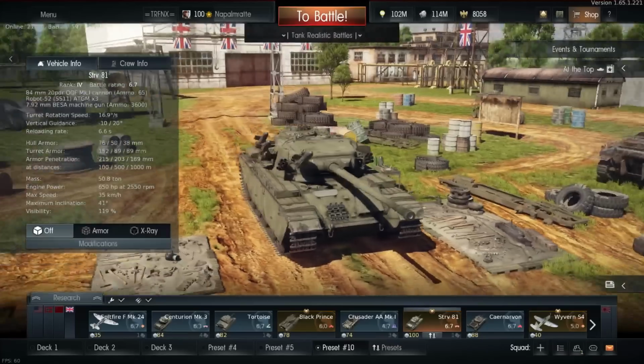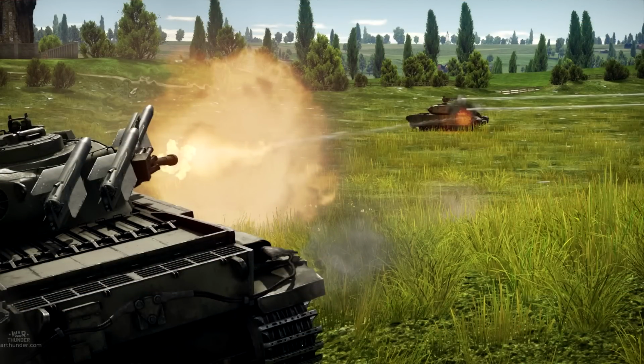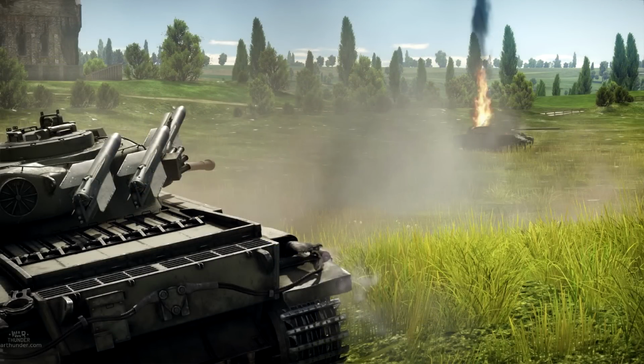So that's the Strv 81, practically a Centurion Mark III, same mobility, same armor, same firepower, plus some ATGMs for a 0.4 higher battle rating. Do I think this tank is worth the money? After the first impressions, I said there are tanks that are a worse investment, but I think that the tech tree version is effectively as good as this tank on the battlefield.